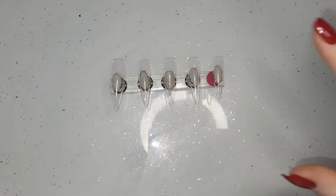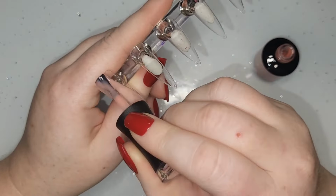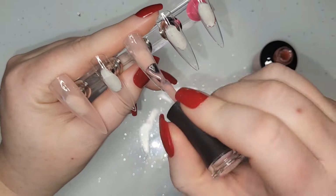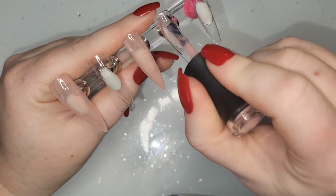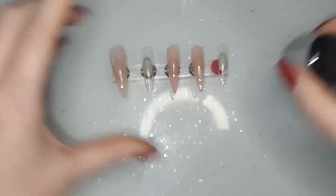So I was watching Natalie Mugridge, and she did a tweed set, and I thought, I'm going to give that a go because she's right, it needs to be a trend. It really does. So I've got I Do. This isn't part of the Sanctuary collection, but it's a lovely jelly nude colour. So I'm doing that on the thumb, the middle and the ring finger, and then Grey Skies on the index and the ring.